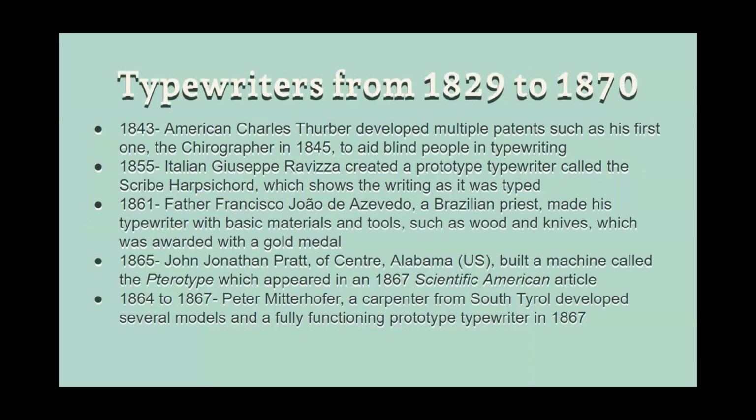So these are some typewriters from 1829 to 1870. For example, in 1843, American Charles Thurber developed multiple patents, such as his first one, the chirographer, in 1845 to aid blind people in typewriting. In 1855, Italian Giuseppe Rovizza created a prototype typewriter called the script harpsichord, which showed the writing as it was typed. And these are some other different ones.